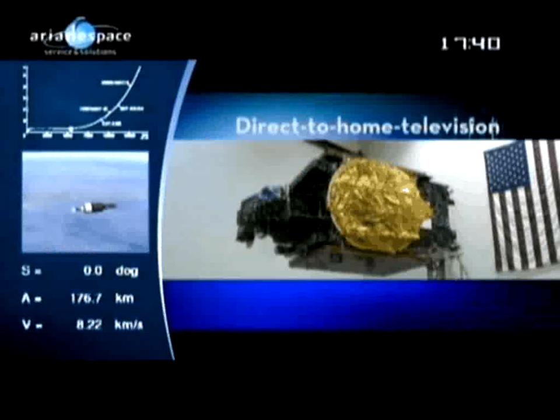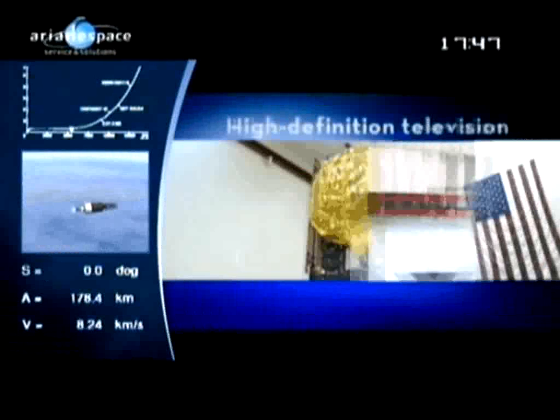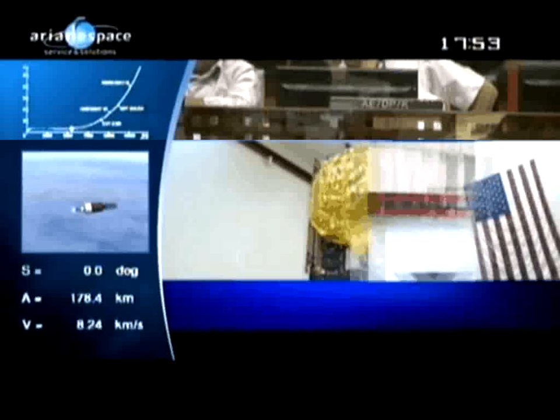Hispasat 1A satellite will offer new services for DTH platforms, for digital terrestrial television, and also for high definition television, as well as broadband services.